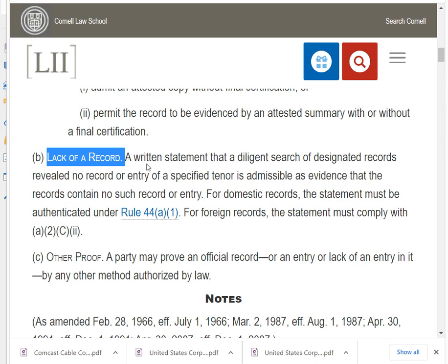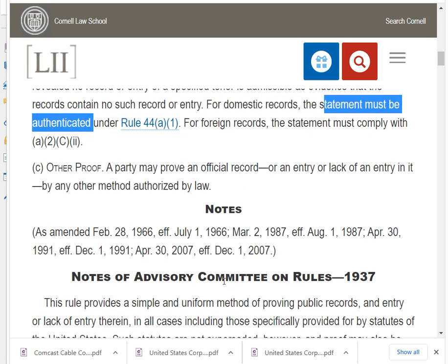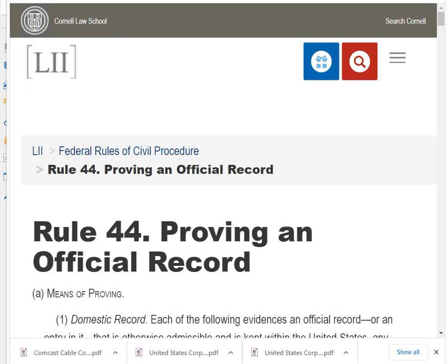B, lack of a record. A written statement that a diligent search of designated records reveals no record or entry of a specified tenor is admissible as evidence that the records contain no such record or entry. For domestic records, the statement must be authenticated. See, the statement must be authenticated. For foreign records, the statement must comply with whatever. Other proof: a party may prove an official record or an entry or lack of an entry in it by any other method authorized by law. Simple affirmation. So this is going to really tie up everything.